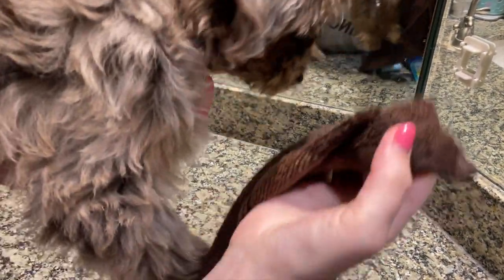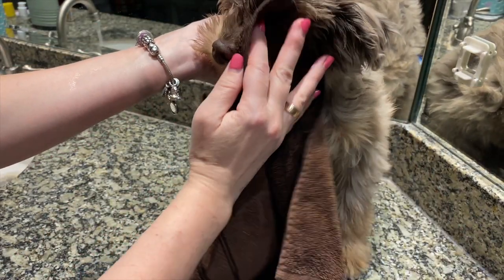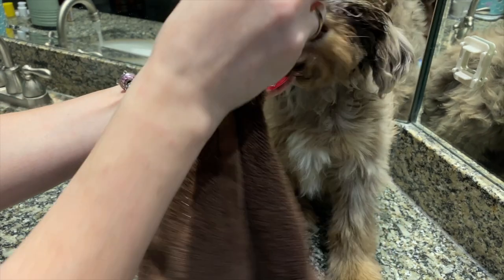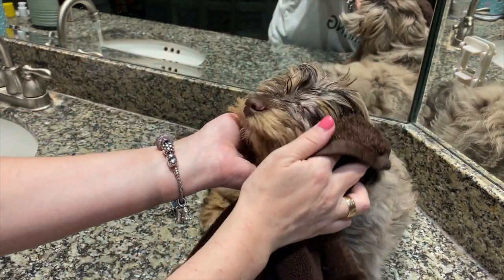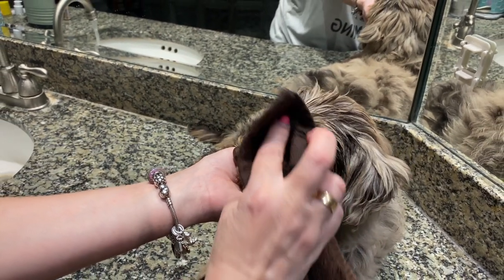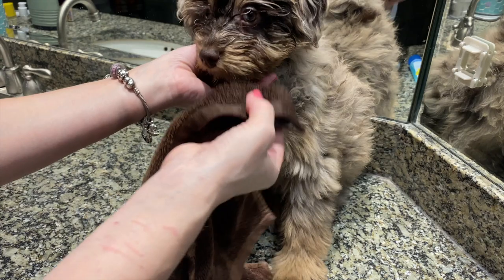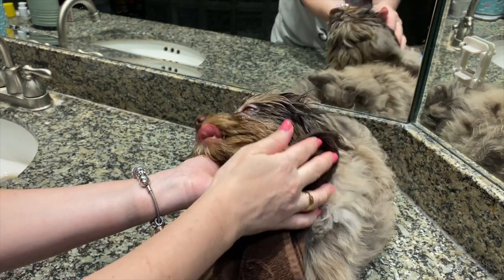Okay. This is how we wash the eyes. Stay. Good girl, Kona. Clean those eyes. Good job. Good girl. Up. What a good girl you are. Look at those pretty eyes. Wash the gunk around the eyes here. You're a good girl. Good job. Oh no, you're so pretty.